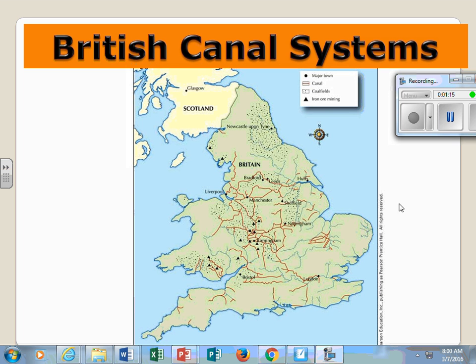These canals were shallow trenches, but they were deep enough to get small wooden boats, before the steamships, from coalfield to coalfield. You can see Birmingham, Nottingham, Manchester, Sheffield, Leeds, Bradford. These are all major industrial towns, and they're major industrial towns because they're sitting on top of these coal mines. So as coal is dug up and developed, these canals interconnect the different towns, and it allows them to flourish.